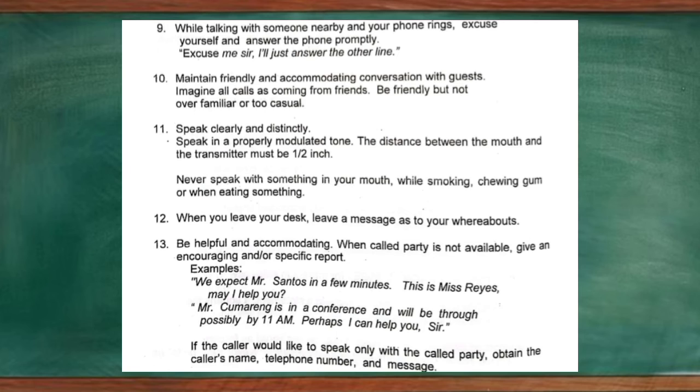Number 12, when you leave your desk, leave a message as to your whereabouts. Number 13, be helpful and accommodating. When the called party is not available, give an encouraging and specific report. Examples: We expect Mr. Santos in a few minutes. This is Miss Reyes, may I help you? Or, Mr. Cruz is in a conference and will be through possibly by 11 a.m. Perhaps I can help you, sir. If the caller would like to speak only with the called party, obtain the caller's name, telephone number, and message.